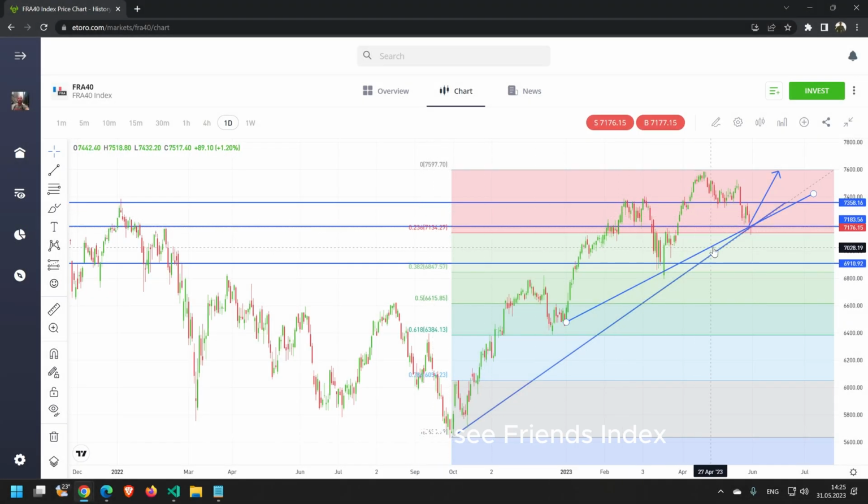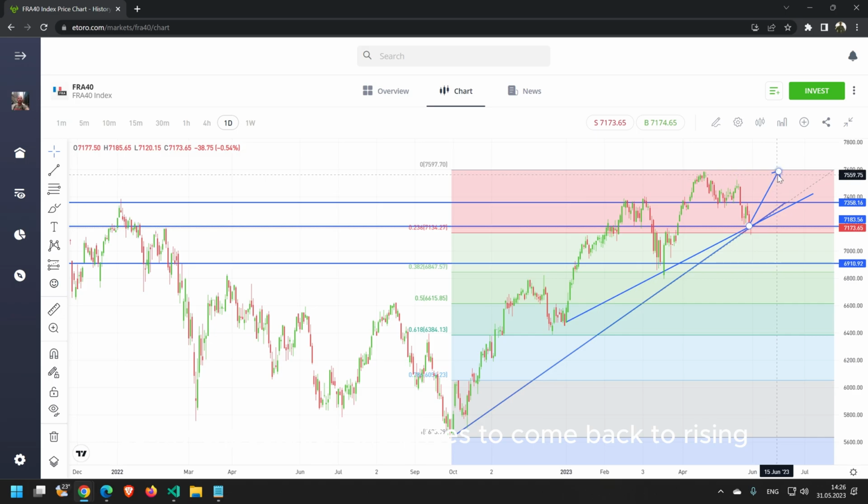And here, as you can see, France index, and it is more or less the same, trading at the support level. So this is also a good opportunity, and it pulled back a bit more compared to Germany. So in terms of confirmation, I would say this is a better opportunity if you want to invest in an index of some particular country, not just the European index or a separate stock, because the pullback was bigger. We still can go down for another 200 or so, but I don't think so. So my expectation is for the price to come back to rising.